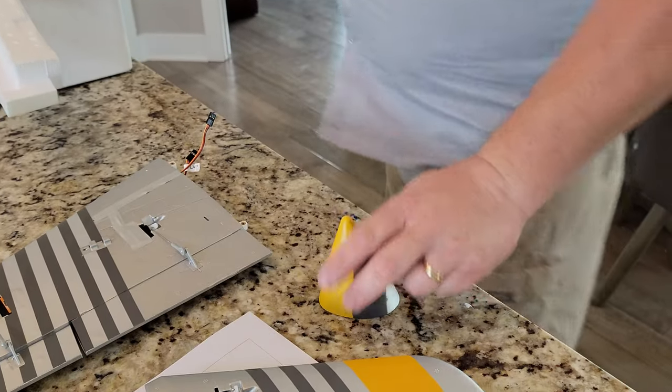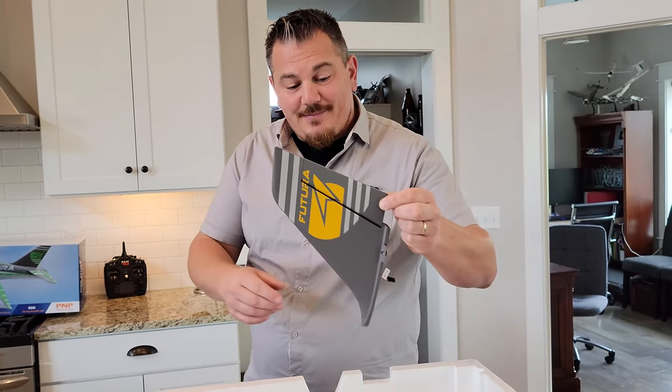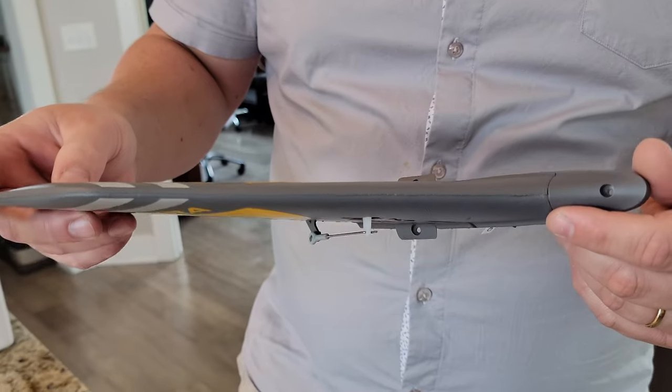Not sure how I feel about that yet, but I can tell you this, I haven't dropped one of them yet. That's true. So magnetic attachment points sometimes leave you dropping things. I do really like this finish. It's a dark finish. Yeah. Should pop in the sky.